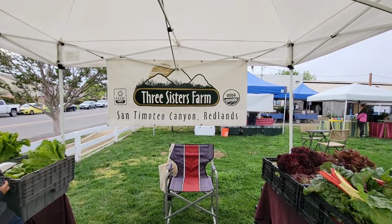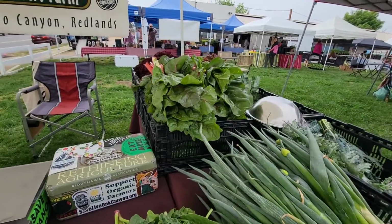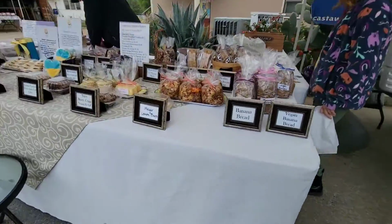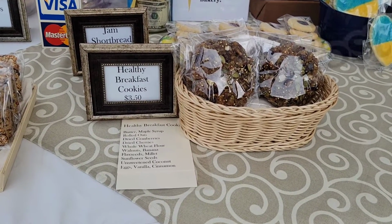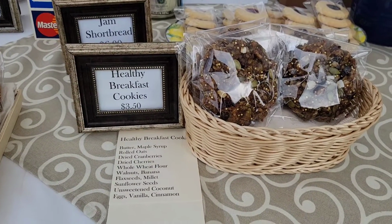All right, we are at Three Sisters Farm at the Grove Farmers Market. Look how beautiful this produce is. It's absolutely wonderful. So we have Castaway Seafood, but I'm interested in Cinnamon Squirrel Bakery. I am about to select my first healthy bit of produce, a healthy breakfast cookie. Yes, please, for $3.50. Well, it says healthy right on the label, right?